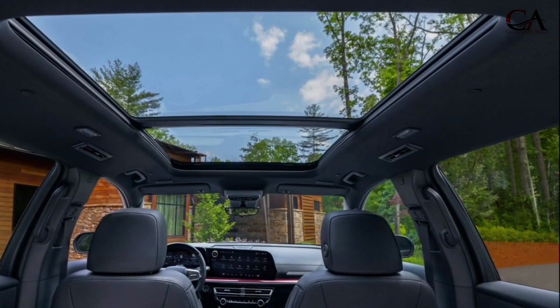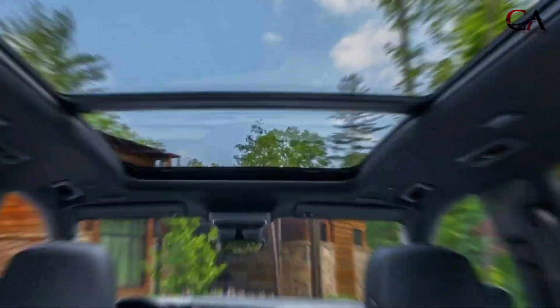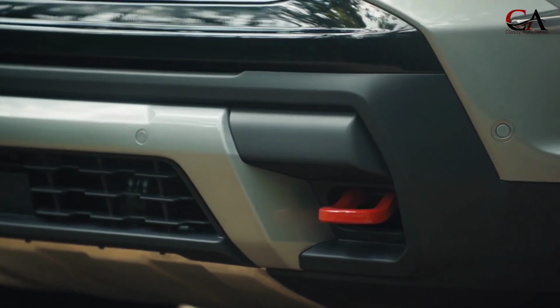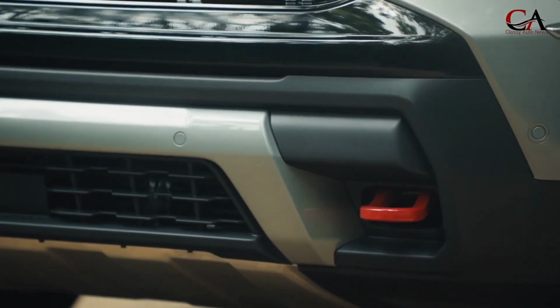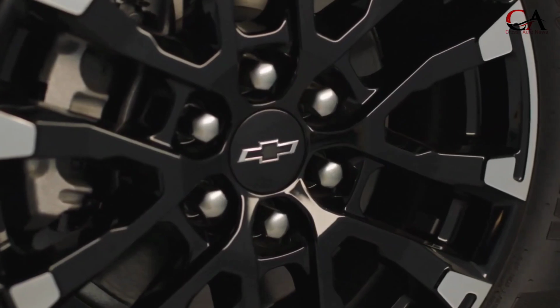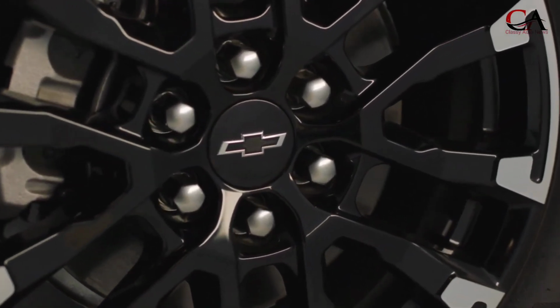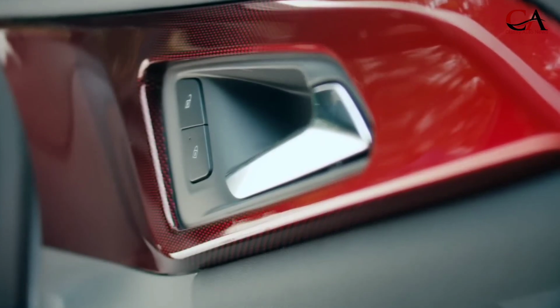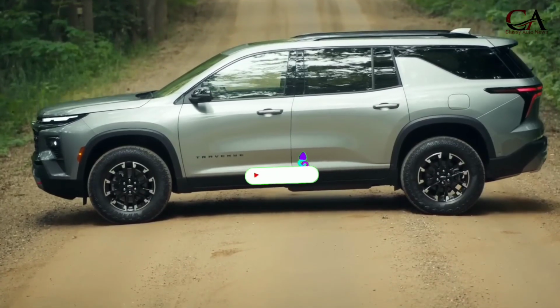The second-row captain's seat tilts and slides forward at the touch of a button, and the forward-facing child seat doesn't need to be removed to slide everything forward for access to the third row. All rear seats fold flat, and cargo capacity is best in class at 97.6 cubic feet. A power folding third row is standard on the RS.